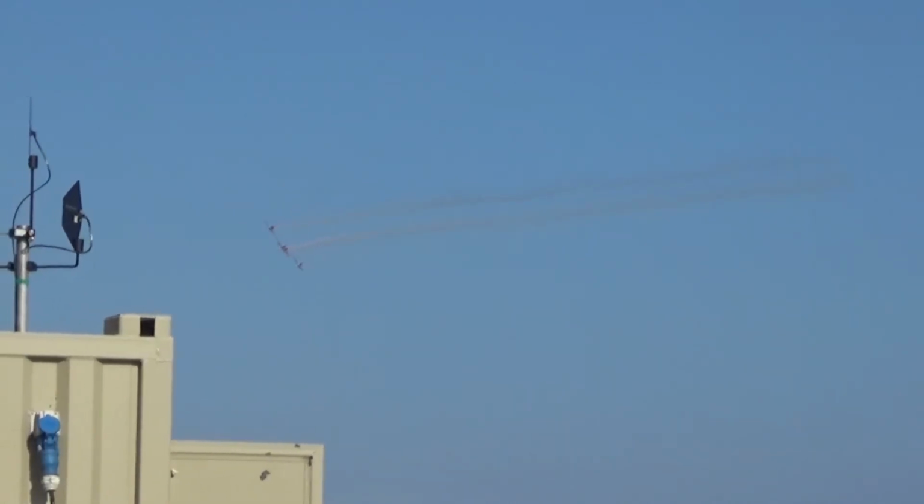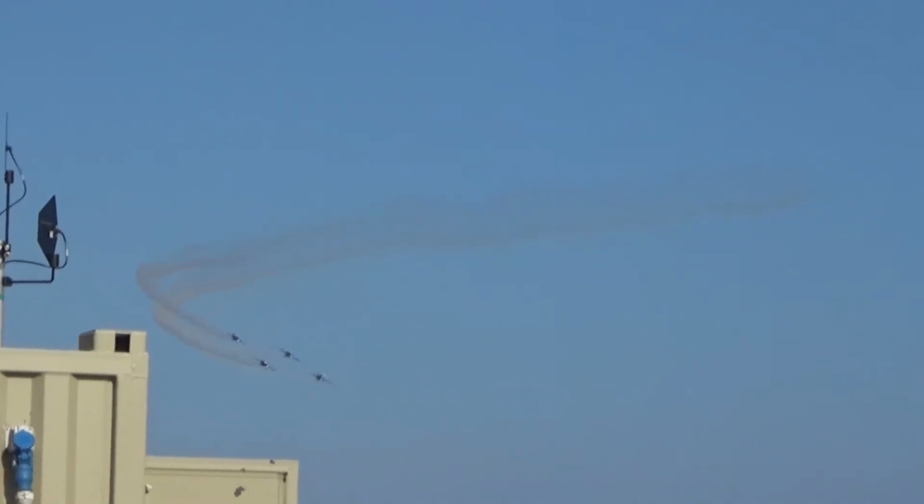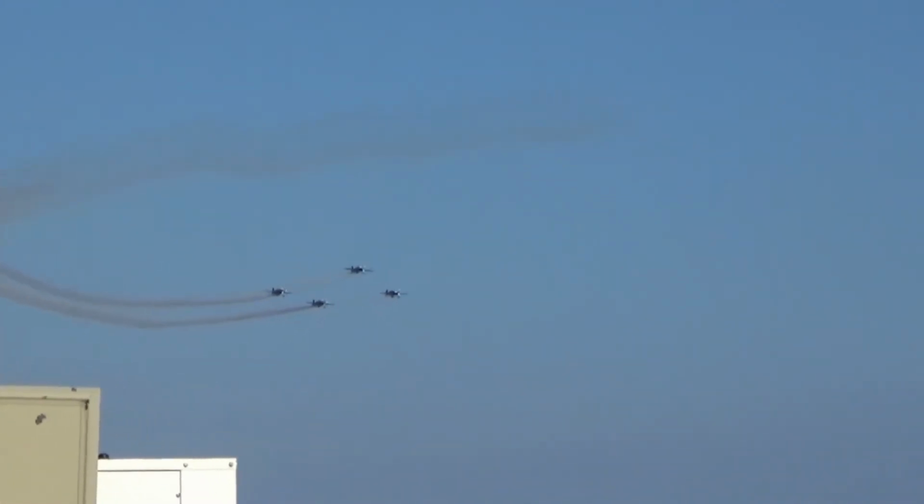And as the team approach in diamond formation, this is a new manoeuvre for the 2018 season. All four aircraft will perform synchronised aileron rolls for you here.